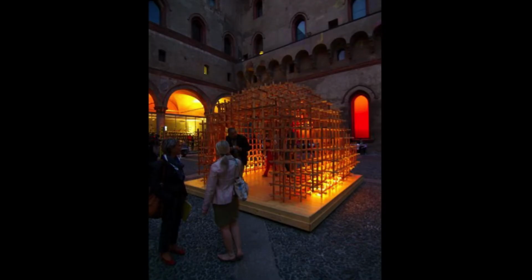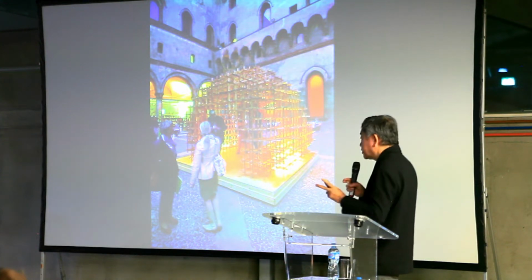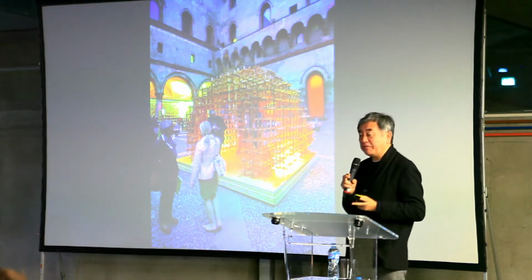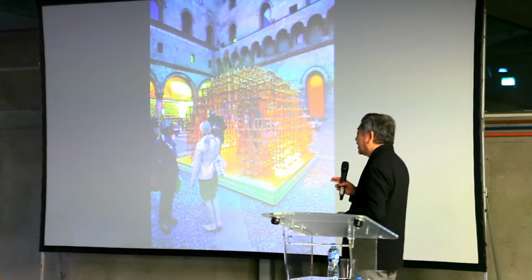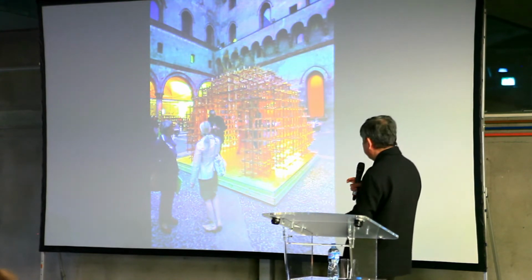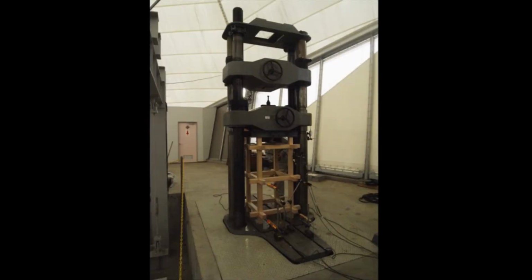And my students made this house by themselves. I always use students, and it's very important for them as well. They can learn something from construction. And after coming back to Japan, we decided to make a permanent building by the same method.